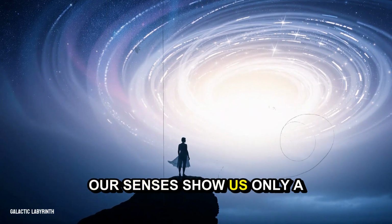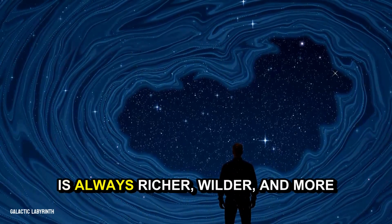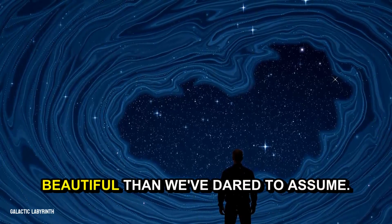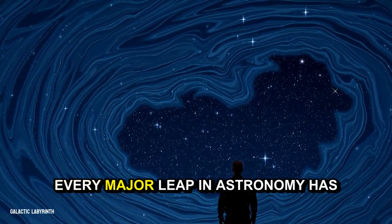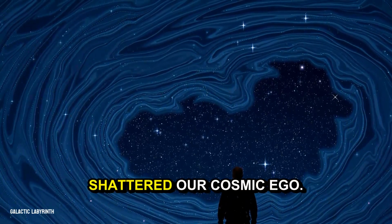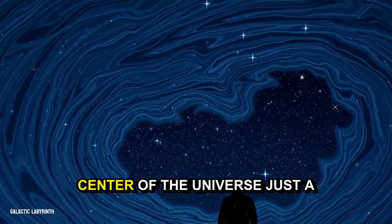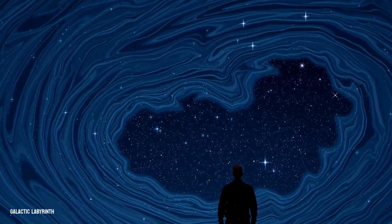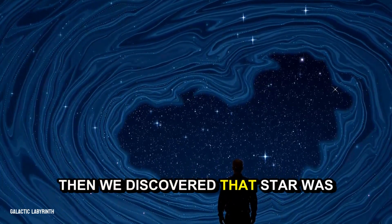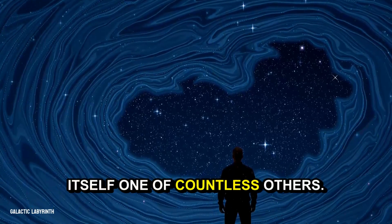Our senses show us only a sliver of existence, and the truth is always richer, wilder, and more beautiful than we've dared to assume. Every major leap in astronomy has shattered our cosmic ego. First, we learned Earth wasn't the center of the universe, just a speck orbiting an average star. Then we discovered that star was one of billions in a galaxy, itself one of countless others.